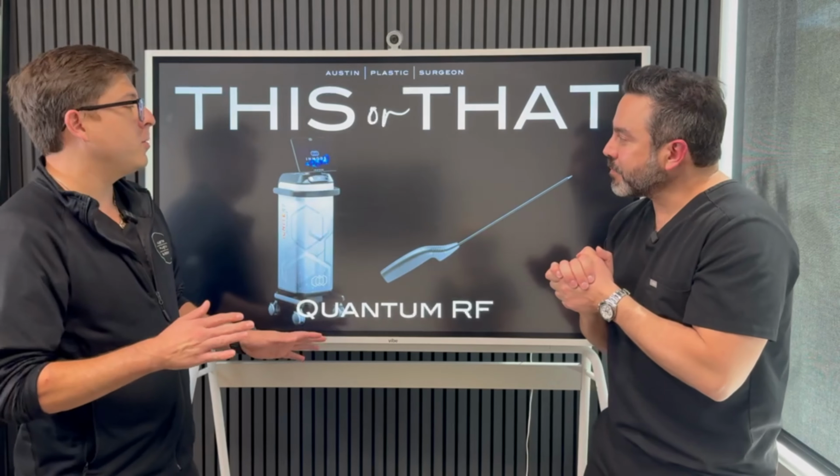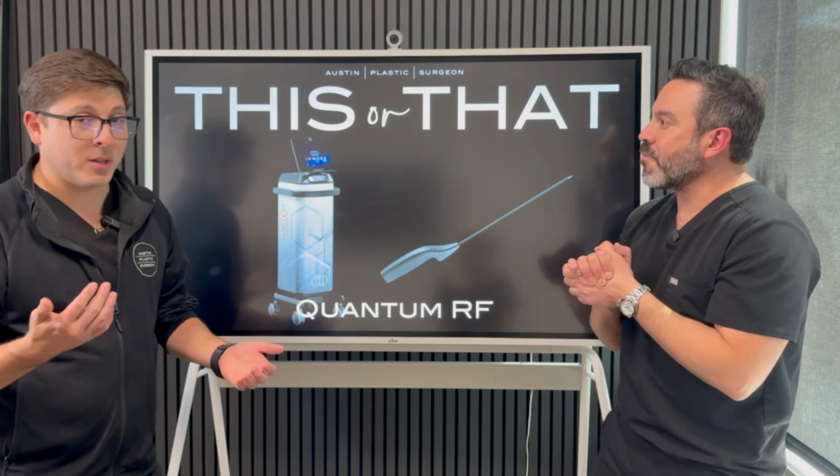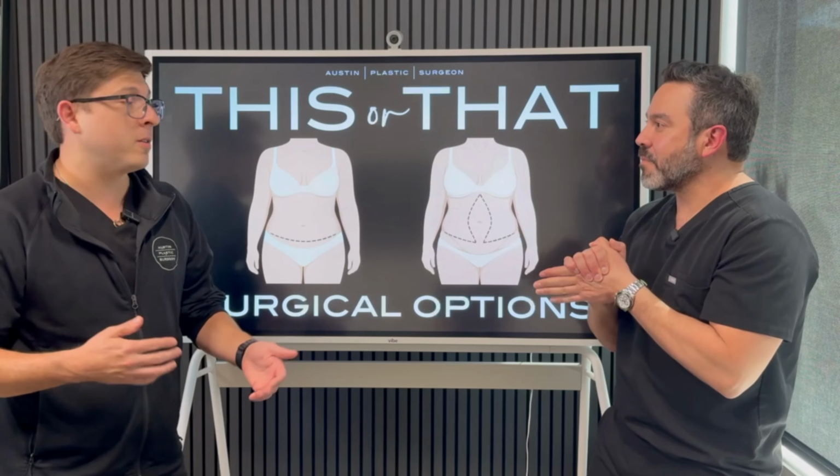Right, and it's different than Renuvion, let's just be clear. It uses RF energy, but in a different mode, so people have a different response to it. So it's kind of important to keep that in mind. It's not just Coke or Pepsi, it's almost a completely different animal.